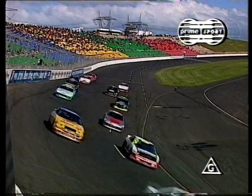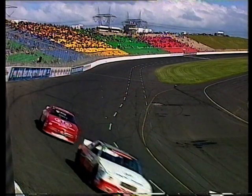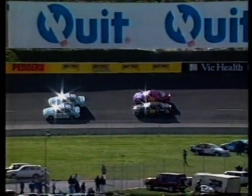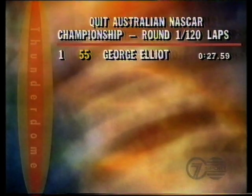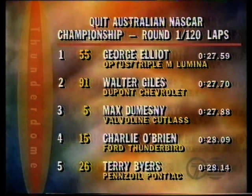The Drink Drive Championship. Good-looking field. Some new late model cars in the pack this afternoon. Let's take a look at the top 10 and how they line up. Georgie Elliott has pole position in the Optus Triple M Lumina.